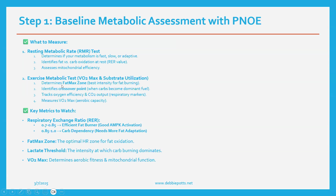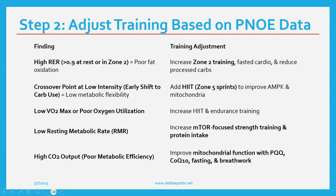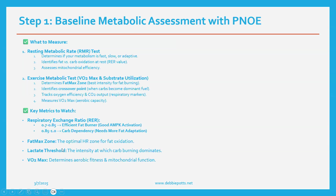We do your exercise test, figuring out your fat max, your crossover point, or tracking your oxygen, carbon dioxide, or respiratory system. We're watching your respiratory exchange ratio, to see if you're a good AMPK activator, or if you need more fat adaptation. So this is a key part down here, 0.7, 0.85. So really look at that. Okay. So fat max is what I want to test. It's not a percentage of your VO2 max. It's not a lactate threshold test. It's looking at what truly is your fat max, right? So when we see carb burning dominates, it's not lactate threshold when we're doing a real live test. It's looking at where actually that carb goes over. So we call it metabolic crossover point.